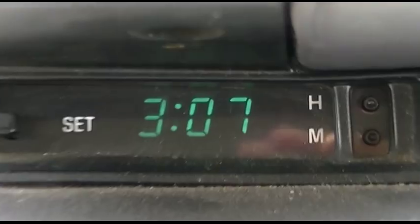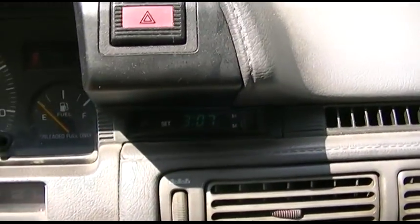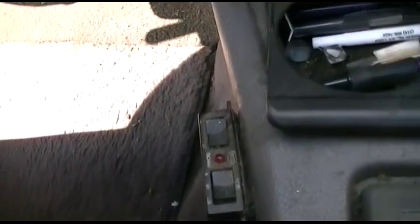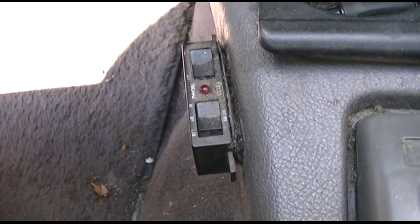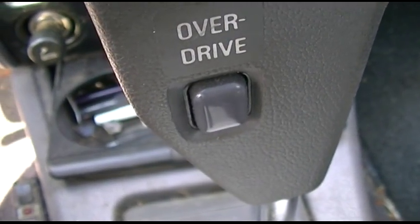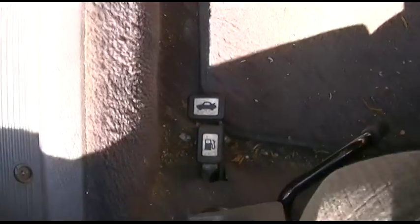Oh, I'll show you the clock also. It's a true VFD. Still works. Definitely, if he ever junks this thing, taking that out. Yeah, the alarm, I think it had a motion sensor, which was new at the time in '87. Oh, overdrive, 4-speed with overdrive. And it had some of the newer car features that we take for granted today, like the trunk and fuel door pop down there, if you can see that.